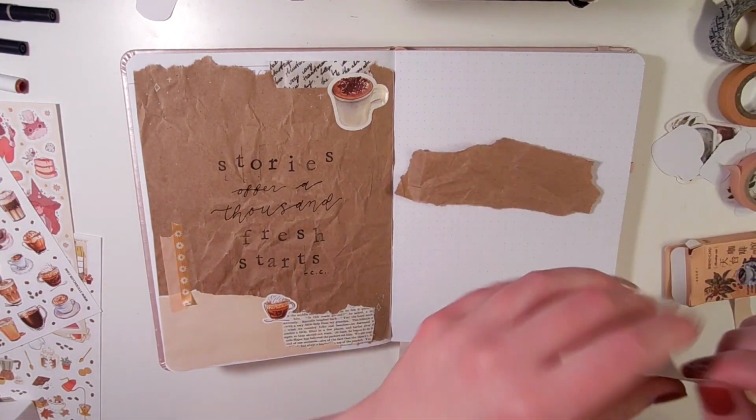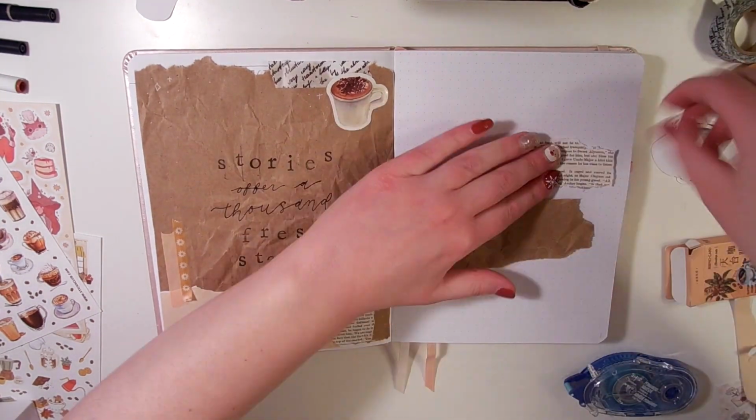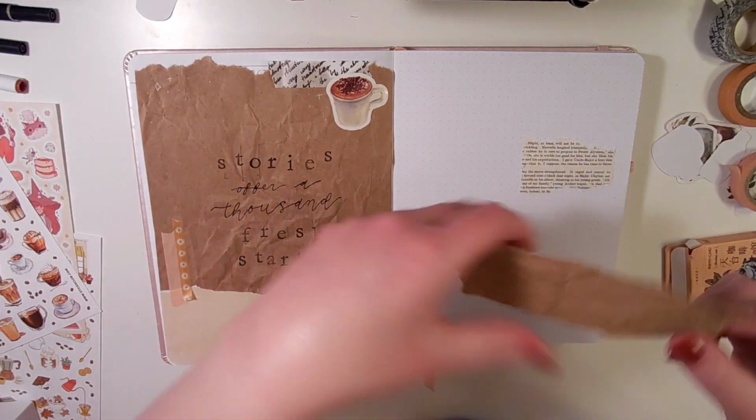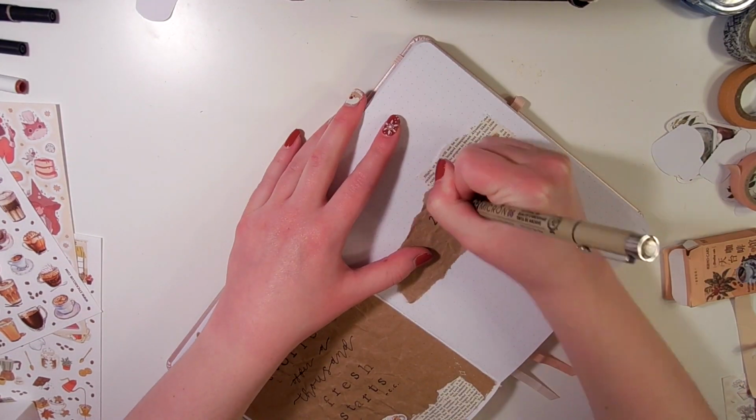And the quote that I decided to go with for the quote page at the beginning of this journal is "Stories offer 1,000 fresh starts." It is a quote from Chain of Gold by Cassandra Clare, and I just really love that quote, so that is what I decided to go with.